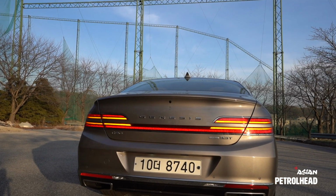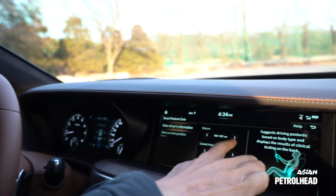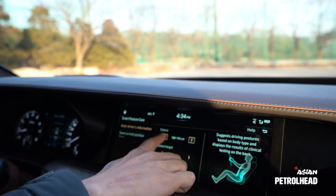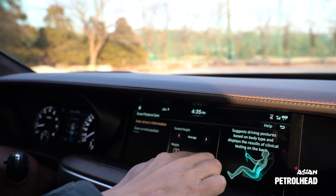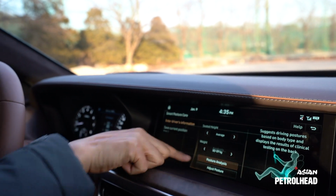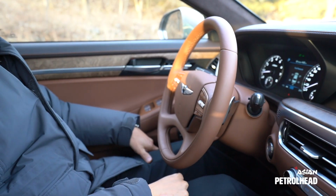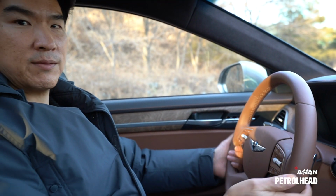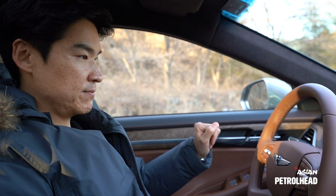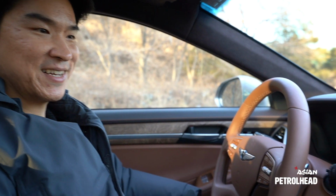It's LED. Let me show you the smart posture system. Select your height and weight, and press posture analysis. And when you press adjust posture, it will change the sitting position for you. But to be honest, it's alright, but I prefer this one. Subtle change, but this is better.